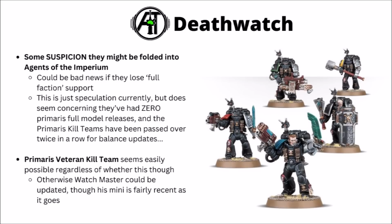That's all just speculation at this point, but I can see why people are being concerned, given that they basically had 0 full-scale Primaris model releases, and Games Workshop seem to have been intentionally neglectful of the Primaris kill teams that they've got, passing them over twice in a row for 2 different balance updates, maybe implying that they're not trying to emphasise them at the moment.